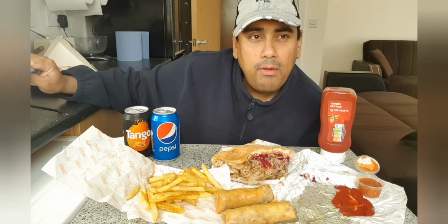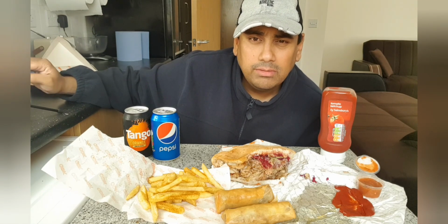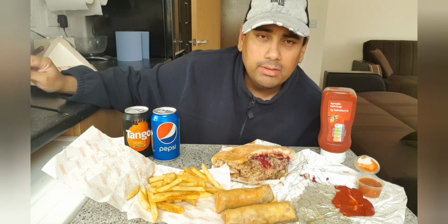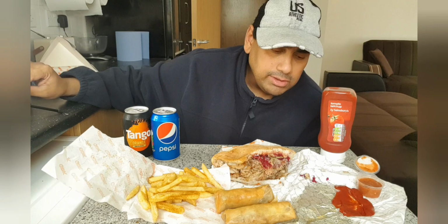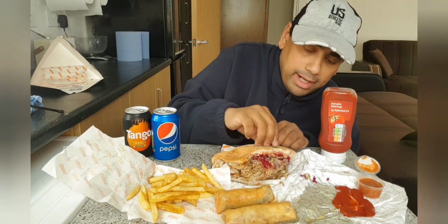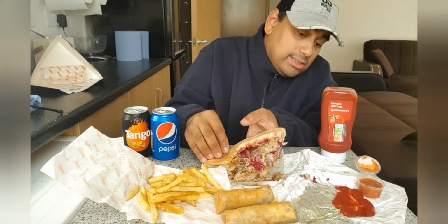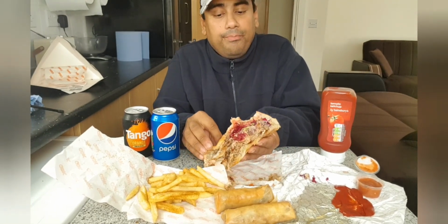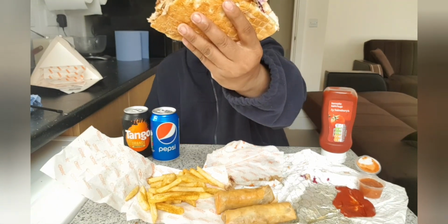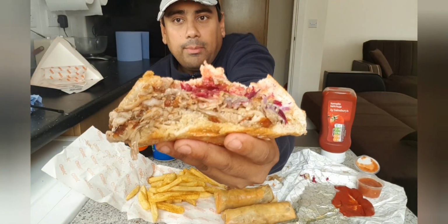Because most of them kebab shops, they use reformed chicken. They get it from their suppliers, and they're not homemade at all. Only certain shops will do it homemade. So for this one, at the moment, it tastes so nice. It's great. But I'll let you know when I reach the middle. Oh! Damn it, it's falling apart.